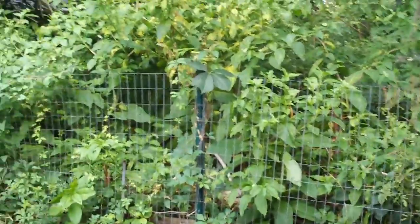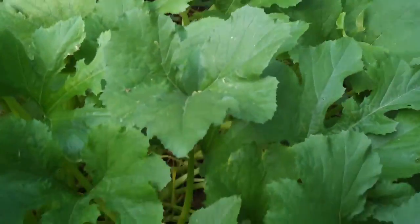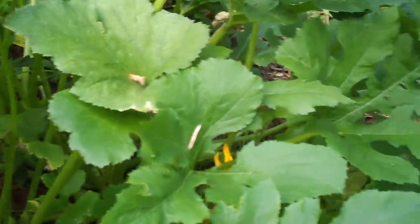And right now, this doesn't get the full sun. It probably only gets like 6 hours of sun. But this, I think it's a zucchini, I guess. It's doing pretty well, except I haven't gotten any fruit. I got flowers, but I don't know what it is yet.